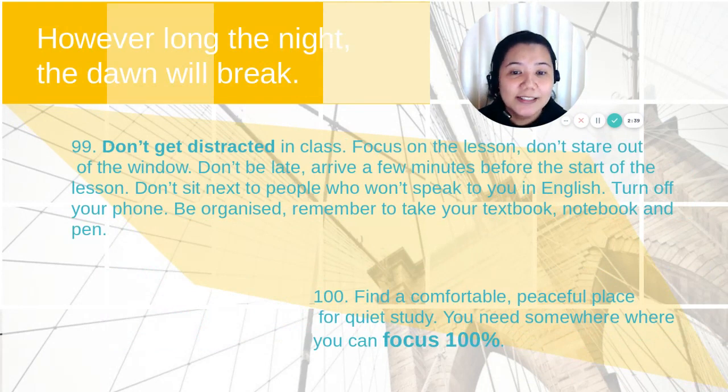Next, don't get distracted in class. You have to focus on the lesson. Don't stare out the window, and also don't be late. Arrive a few minutes before the start of your lesson. And let's say if you are in a classroom, don't sit next to people who won't speak to you in English. So it's better that if you're in the classroom setting, you have to be able to speak in English with other people as well. And turn off your phone because you will get easily distracted if your phone is on.